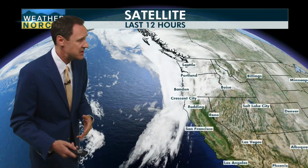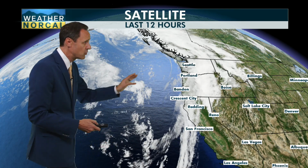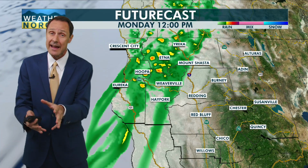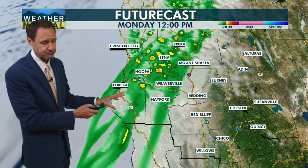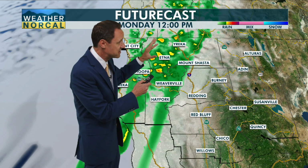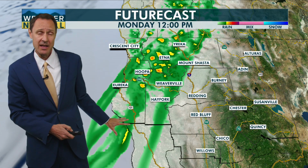All right, so let's take a look at the satellite image here. And there you can see all of the clouds that are moving on in, and of course some of the rain that is associated with it. Now we take a look at the latest forecast model data here. This is looking at Futurecast. Here's the cold front. Still looking at that cold front bringing some rain out to the north coast, but parts of central western Siskiyou County and into Trinity County as well. But again, most of it has been along the coast.